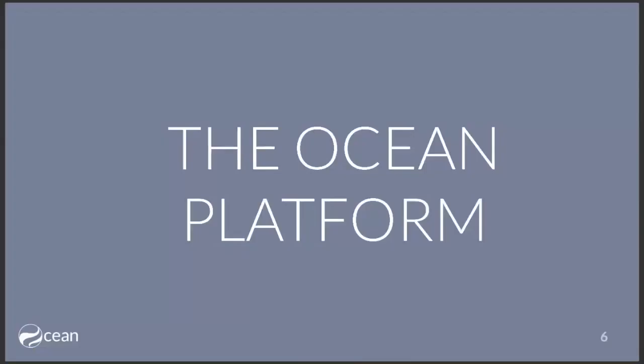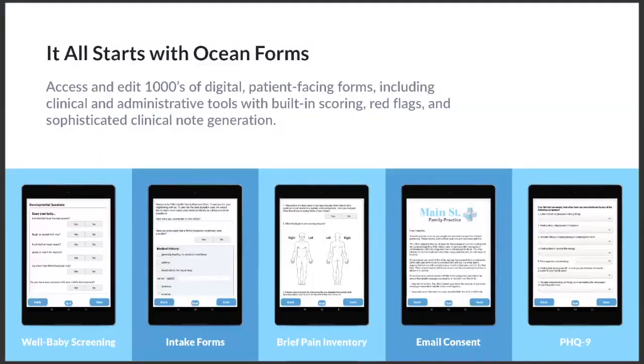So let's talk a little bit about what the Ocean platform looks like. To understand Ocean, you really first have to start with forms. Not only does Ocean come with a library of literally thousands of patient-facing forms, administrative and clinical, some with built-in scoring or red flags, some that will just complete a history, there's really a full range of forms that sit in the library. And that's one of the huge advantages that you get with Ocean: as soon as you turn it on, you have access to this common source of content that really is unique, we think, in North America.